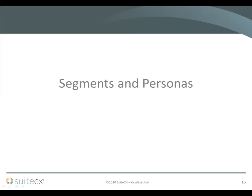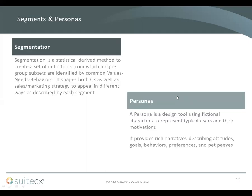That's great. Thank you. Okay, let's talk a little bit about segments and personas. Segmentation is a statistically derived method to create a set of definitions from which unique group subsets are identified. Normally, they cover value, not values, meaning how much money you're making, right? Because there's the 80-20 rule: 80% of your money comes from 20% of your segments.